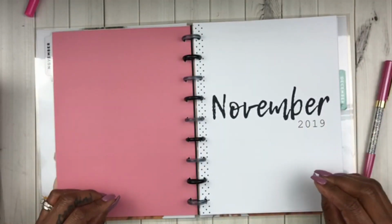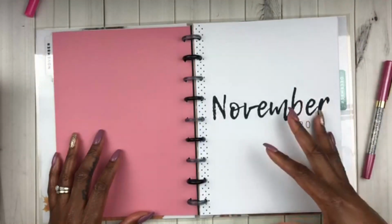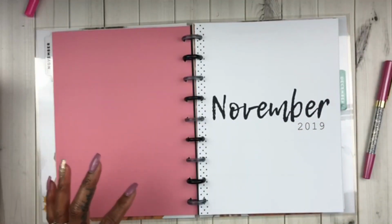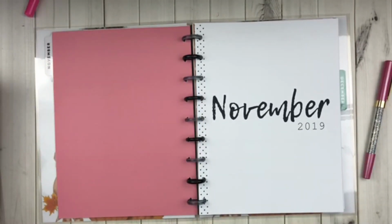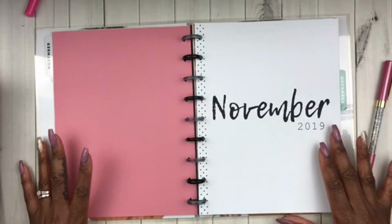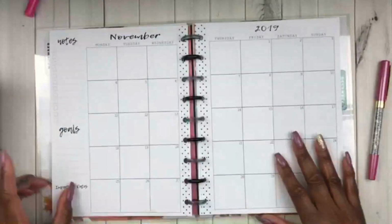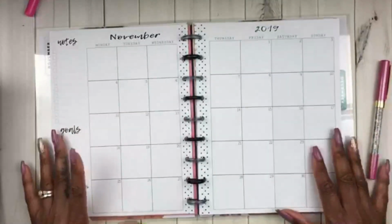I mean, it's perfect for tracking social media. If you're a PR girl like me, tracking all of your shops, using it as a kind of to-do planner for specific areas in your life. And if you are a business person or entrepreneur, just the layout itself, I think it is perfect. So let's go ahead and flip through, and I'm going to show you the monthly view and then the weekly view. So this is the monthly view, and it's from Monday to Sunday, and I always like that.